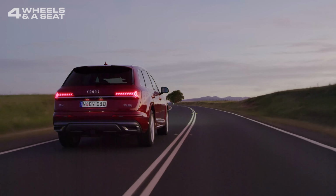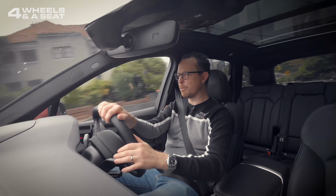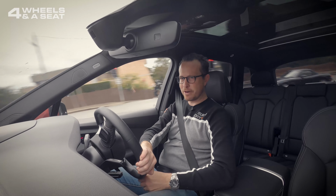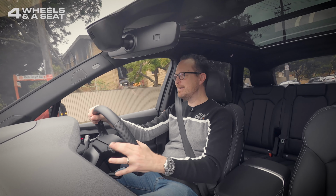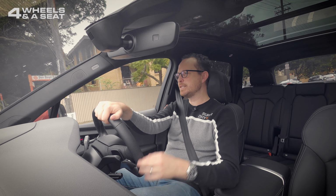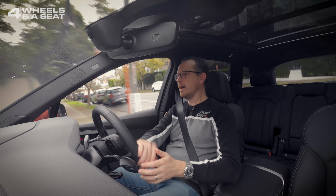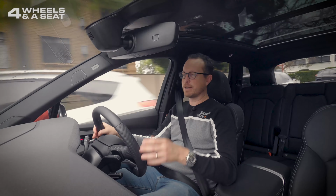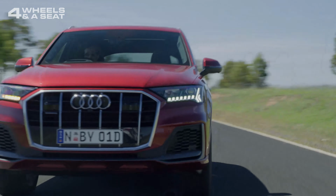I've noticed that the Q7 seems to be very popular with hire car drivers and tour operators. I've seen quite a few hire car and tour vehicle number plates on Q7s over the last few days. And it's easy to see why, because it is such a comfortable ride. It's an easy car to drive from a driving point of view. I could quite happily spend hours in here. In fact, a friend of mine who's an Uber driver says that his favorite car to drive is a Q7.